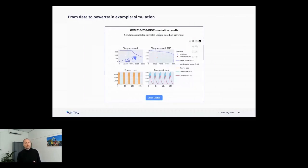So from there, we can simulate, right? We can put the three potential architectures that we just described in a simulation tool and look at how the engine is performing, use case versus design. We can look at the torques that come along with the power losses, the temperature development in the engine, and basically run simulations to say, if you electrify this drivetrain to this type of setup with these type of components, then you're looking at this type of picture.